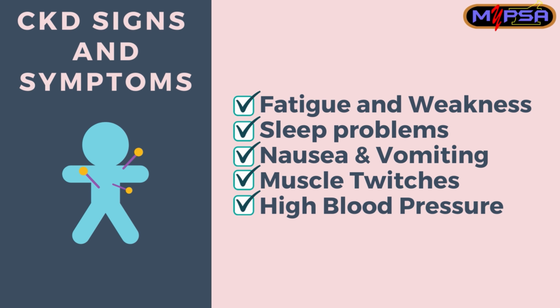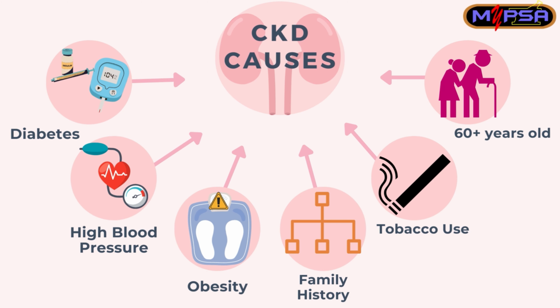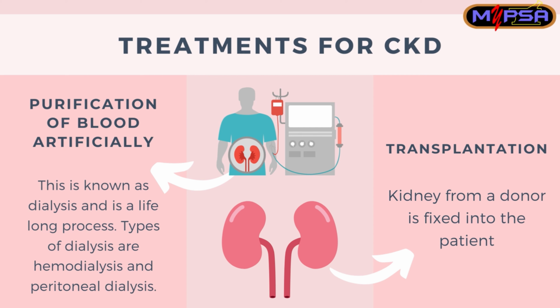CKD signs and symptoms include fatigue and weakness, sleep problems, nausea, vomiting, and more. There are several causes of CKD, which includes diabetes, high blood pressure, obesity, and more. There are 2 types of treatment done for CKD patients. This includes the purification of blood artificially, which is also known as dialysis, and it is a lifelong process. The next treatment will be kidney transplantation.